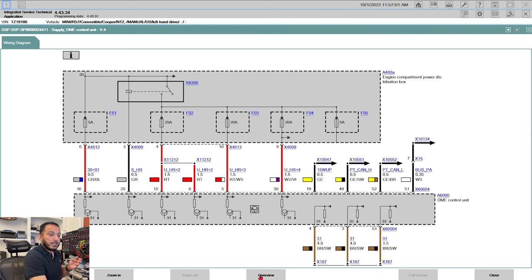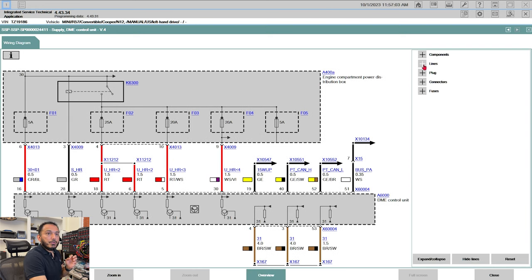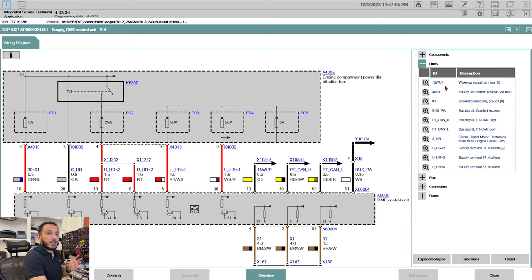But again, if you click in overview and you go over to lines, that's what tells you where they are. So again, if we click in here, it's going to tell me this specific line, 15 wake up is a wake up signal, terminal 15. What is terminal 15? It's ignition, right? So that is a terminal 15 wake up.